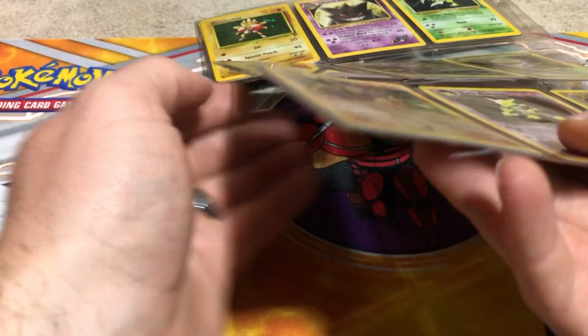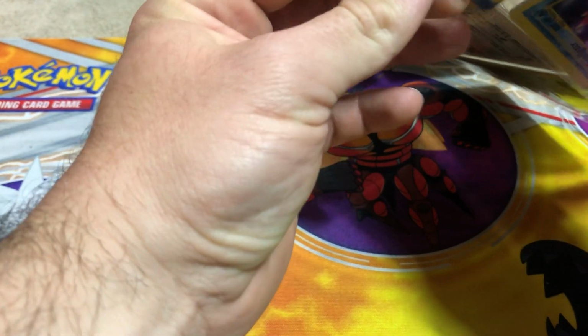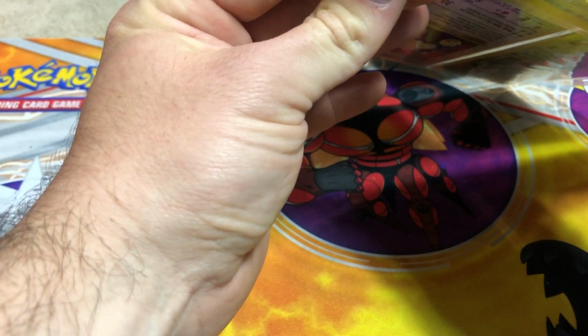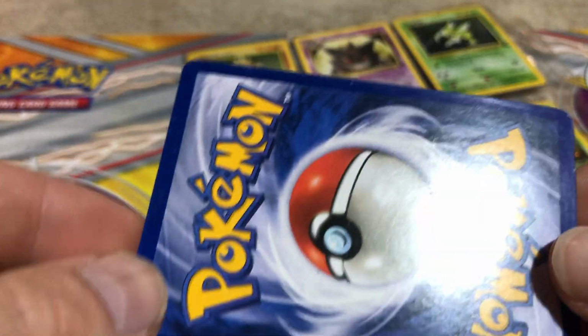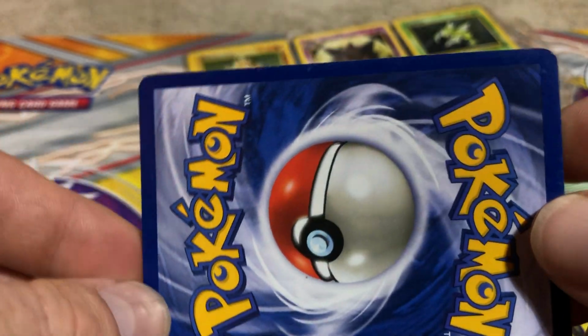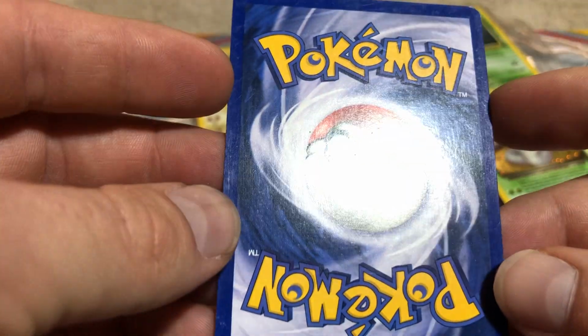I asked, "Hey, can I pull these cards out?" Because I don't want anyone getting mad at me for pulling them out of their plastic. So I looked at it front and back. It's not perfect, but the whiting on the edges is minimal.